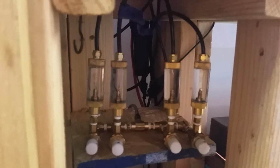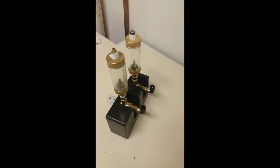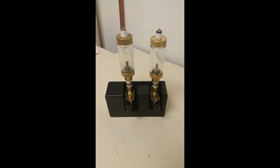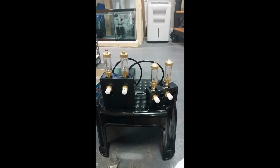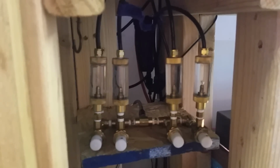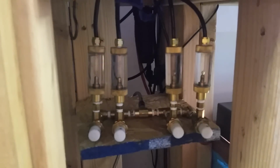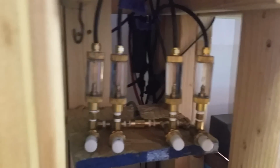I had used those push connect fittings. I'll see if I can post a picture of what I had there. And those push connect fittings, while they were nice in theory, they didn't form a perfect seal. They kind of leaked. So hopefully this setup works a little better. Other than that, everything else is moving along pretty nice in the fish room.